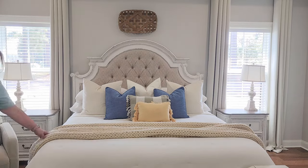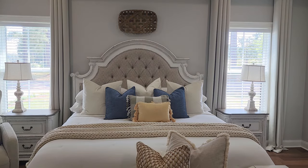This throw is from Target. I love the texture that it adds to the bed.